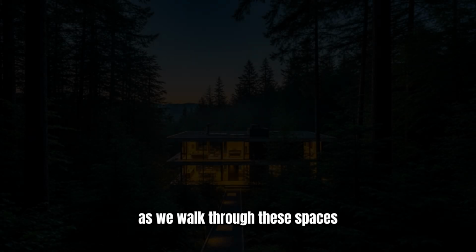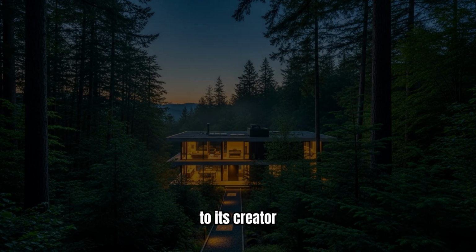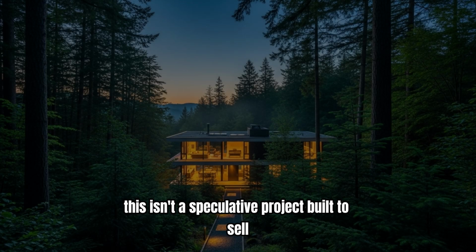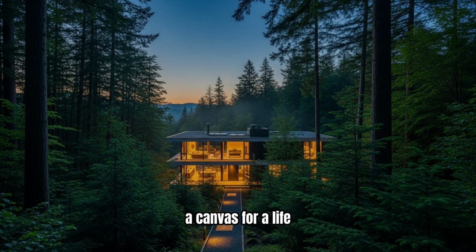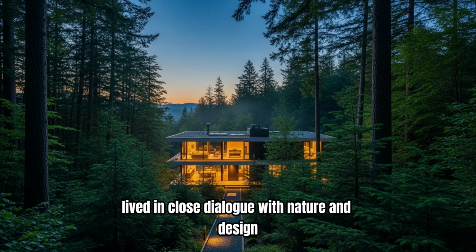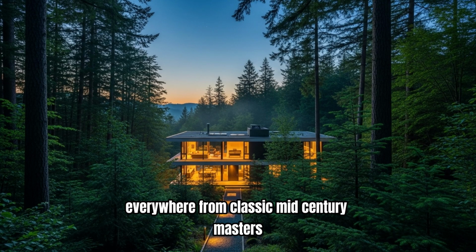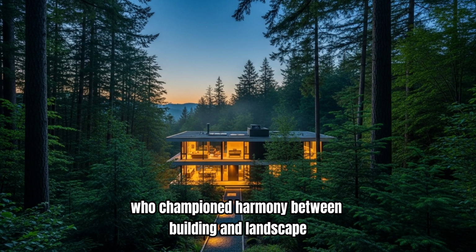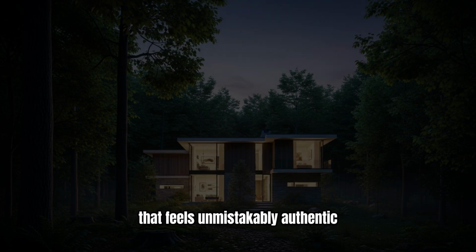As we walk through these spaces, you get a sense of how deeply personal this home is to its creator. This isn't a speculative project built to sell. This is a lived-in sanctuary, a canvas for a life lived in close dialogue with nature and design. You can see hints of the architect's influences everywhere, from classic mid-century masters to the organic modernists who championed harmony between building and landscape. But there's also a distinct personal sensibility here that feels unmistakably authentic.